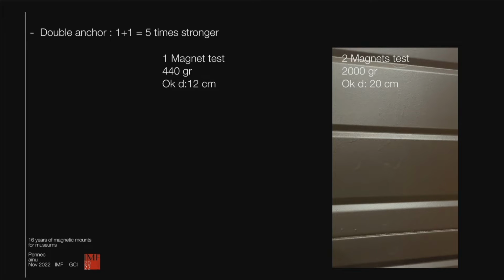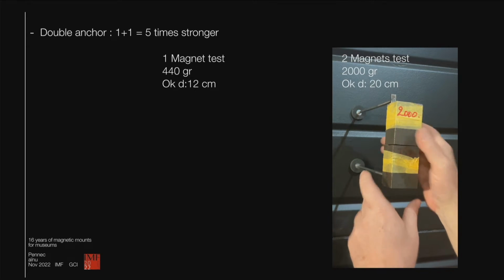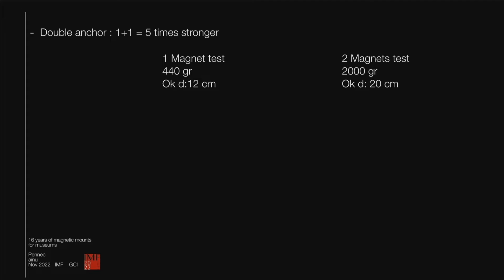In the second video, it's a mount with two magnets, the same size magnets as for the first one. Here you can apply 2 kilos, 2,000 grams, and it's all on the wall. So one plus one magnet can be five times stronger than just one. That's one of the techniques you can use: multiply the number of magnets and connect them together, so you make a non-deformable system.